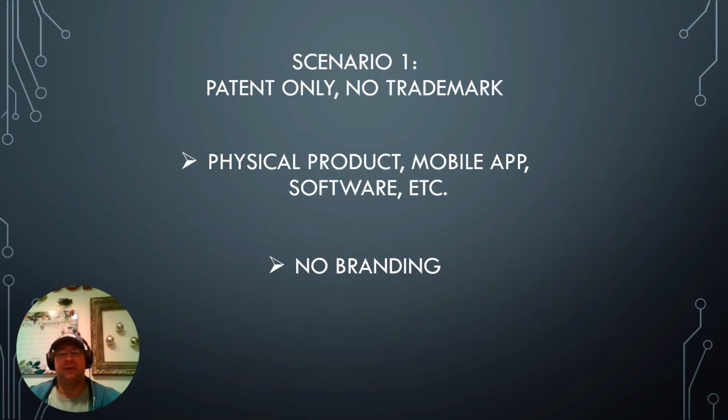And I'm going to talk about three scenarios next to give you an idea about the patent versus trademark question. In the first scenario, this is where you would use patent only and not trademark. This is when you have an invention, such as a physical product, a mobile app, software, etc., but you do not have any branding for it yet. And so in this scenario, you would want to use the patent only because you don't have the branding yet for a trademark.